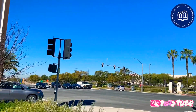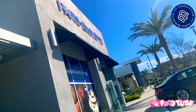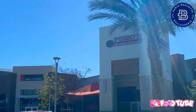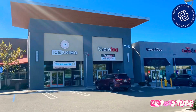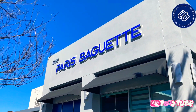We are at the intersection of Birch and Millennia Avenue. I'm about to head to Paris Baguette. They opened a new location here in Otay Ranch. We're gonna head in there and see what goodies they got. Across the lot, they had a Luna Grill, a Hurricane Grill, pizzas. And directly across the lot, they had an Eskimo and a Sharetea boba shop. But I'm here for Paris Baguette, and I'm heading in.